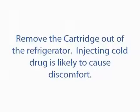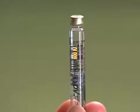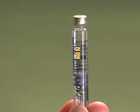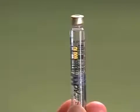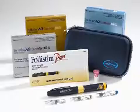Remove the cartridge out of the refrigerator. Injecting cold drug is likely to cause discomfort. Therefore, it is recommended that you allow Follistim AQ cartridge to reach room temperature before taking the injection. Check the liquid in the cartridge. It should appear clear and colorless. If the solution is not clear and colorless or has particles in it, do not use it.